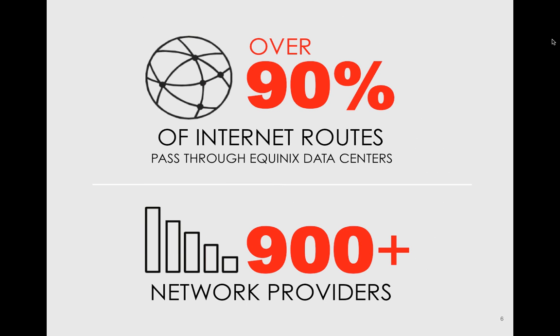Because Equinix is built as the main interconnecting point for carriers, we have a lot of capacity of fiber and physical infrastructure running through our campuses. And that means that when anybody has to move and build out and grow, they just grow it organically in our current footprint. Over 900 network providers call Equinix home.